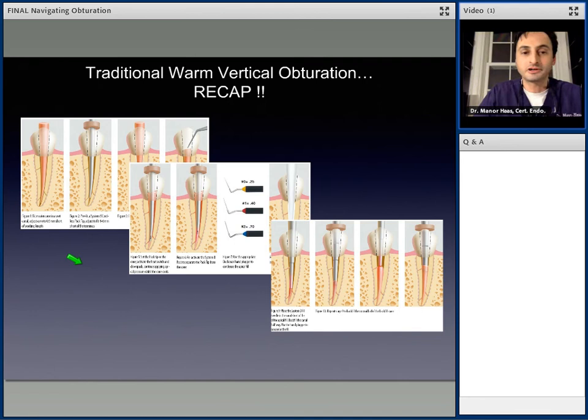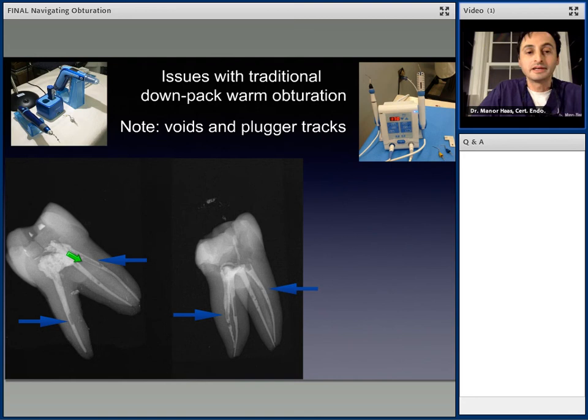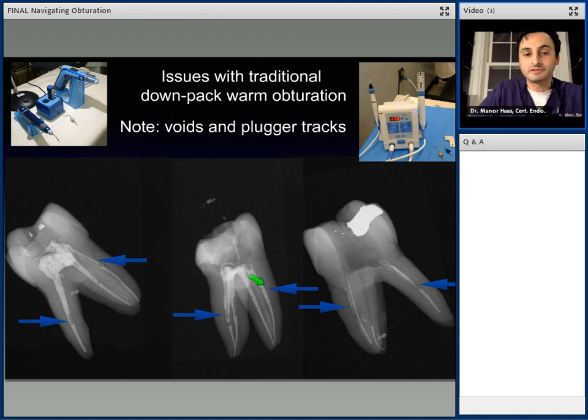And so back to this technique with this warm vertical obturation, this is what I was talking about. You're going to get voids over here, void, void. You're going to get plugger tracks, unfortunately. And in this case, you can see these are fairly straight canals. Imagine you have a canal which is very curved. This is not even that curved. And already you see void here, void there.